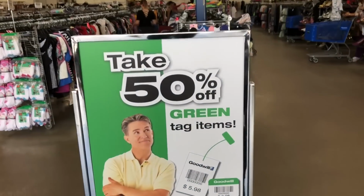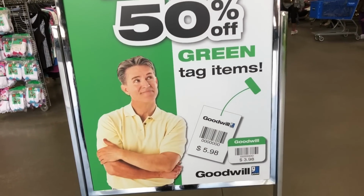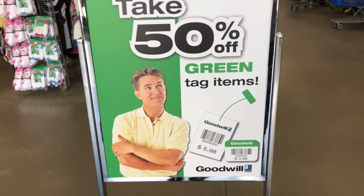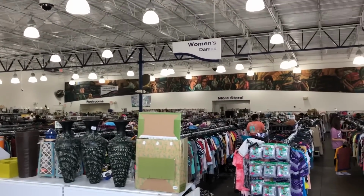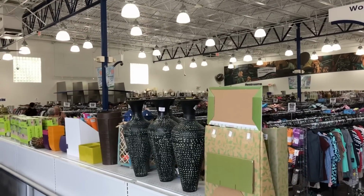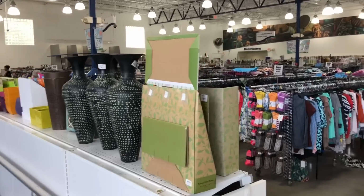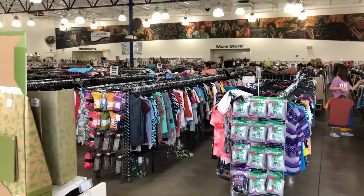Now, like most thrift stores, they do have discount tag items. Today's green, and that would be 50% off any of the green tag items, so keep an eye on that. Okay, so the reason I started with this as number 1 is because it's the store everyone knows, and because it is pretty much located in every town and city in America, unless you live in a really small town, or unless you live in one of the very rare areas that Goodwill is not.